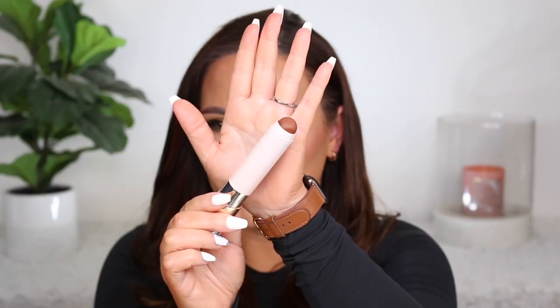This is the shade right here and it has a more red tone. I am wearing it on my skin today and I feel like it's a really good match for when I do have a little bit of a tan going on. And if I needed to lighten it, I can use my lighter shade. And when I'm more fair, the light shade works. But it even honestly works for when I have a tan.